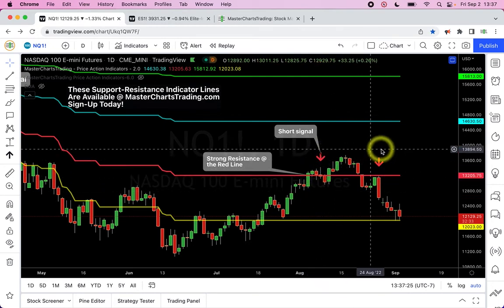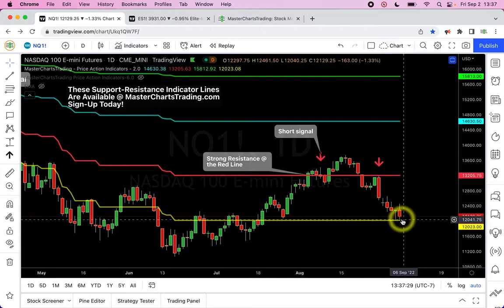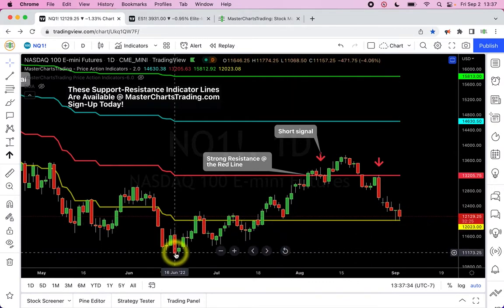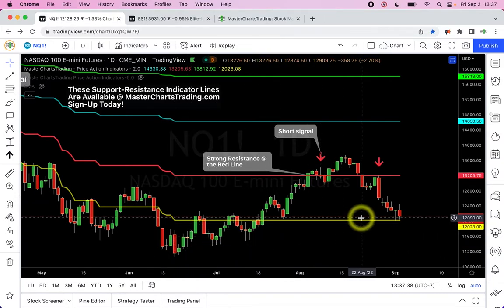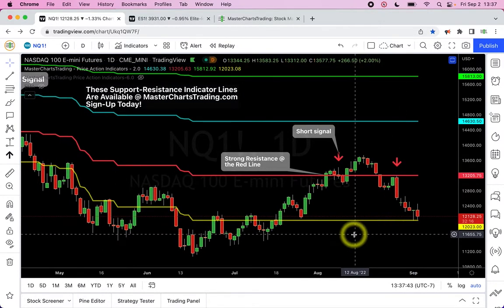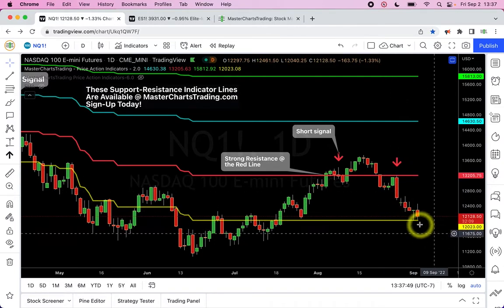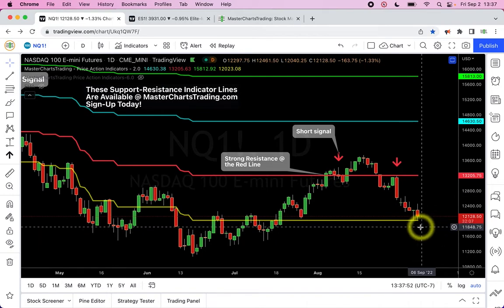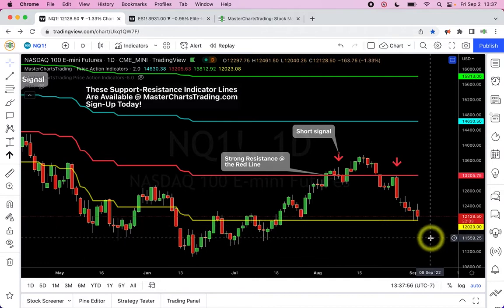It had very nice short signals. It had two opportunities to get in, and we're now down to this yellow line, so we're pretty close to the lows from June, and we could easily again take them out. Because of the correlations between the various stock indexes, it does make sense that all of them are following the same direction. So Nasdaq is weaker than S&P, weaker than Dow Jones, and sort of leading the market lower.